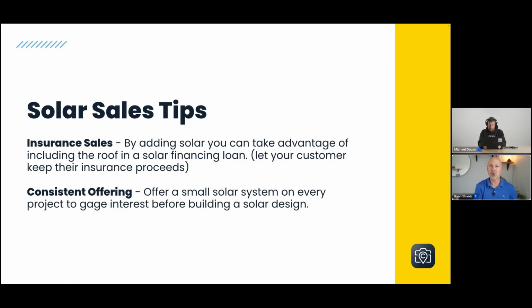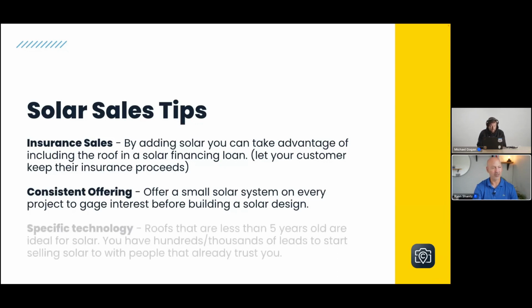On the first 5 quotes that he put out, 3 of them came back signed with roof and solar, which is unbelievable. I mean, one, it's a 60% close rate with or without solar. And two, it's 3 jobs of solar on your first 5 presentations. It's pretty incredible for numbers like that. So that is just such a massive opportunity and an interesting way to position it as you're going through this stuff.